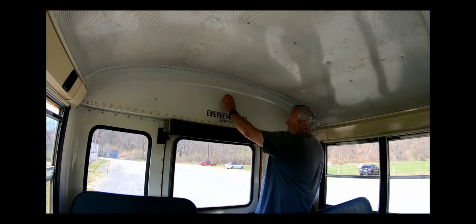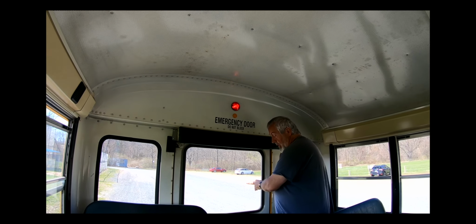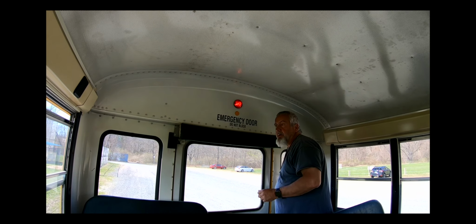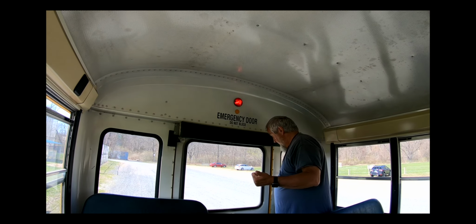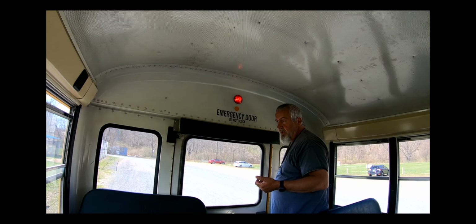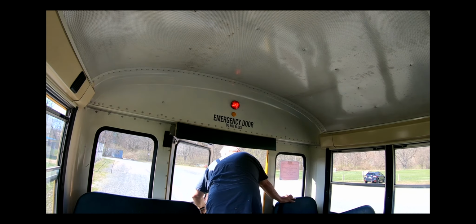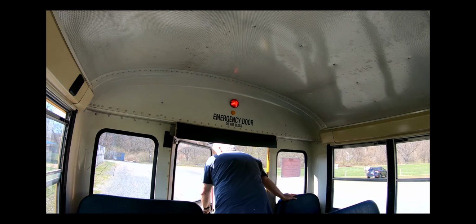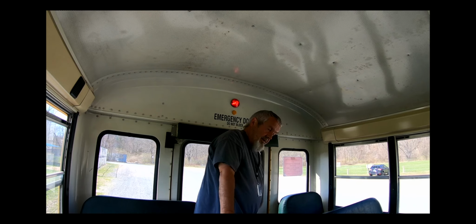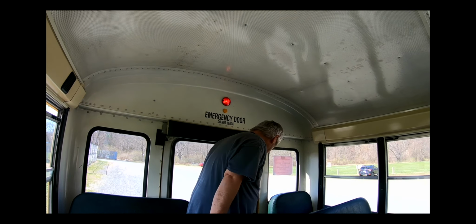The emergency exit light is working. Lens in place. Head pump secure. I'm gonna open up now the emergency door here. The buzzer will come on. I will open it all the way, and I'm going to check my hazards and ambers. Everything came on, and also the molding is all secure, no dry rot.